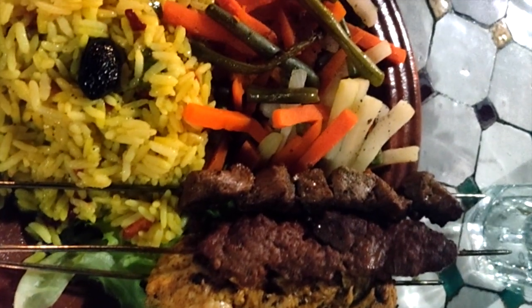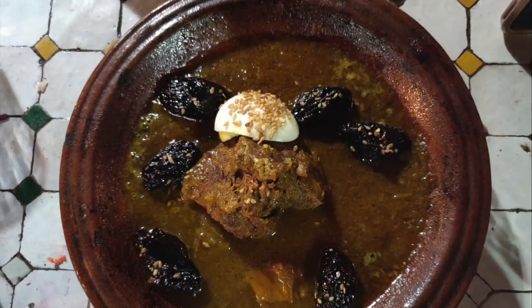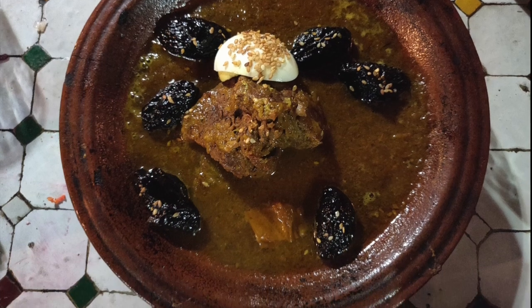We got the mixed barbecue platter, which had ground beef as well as beef chunks and chicken. It came with rice and grilled veggies. And we also got the beef tagine, which is served with prunes as well as a boiled egg.